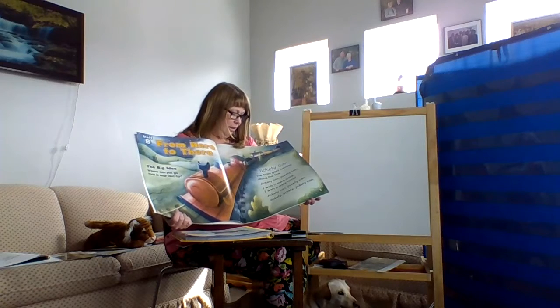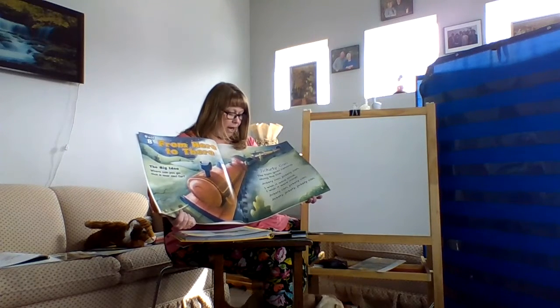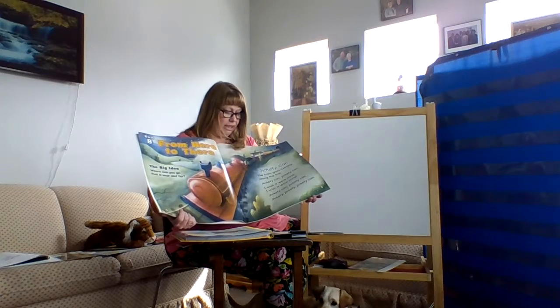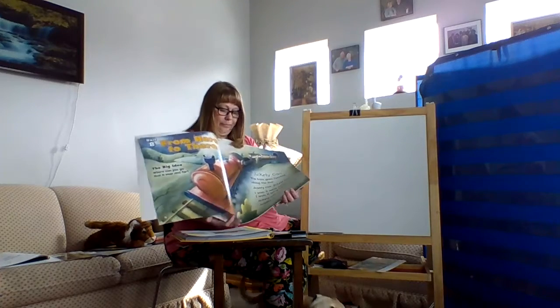Jickety can. The train goes running along the line. Jickety can, jickety can. I wish it were mine, I wish it were mine. Jickety can, jickety can. Jickety, jickety, jickety can.